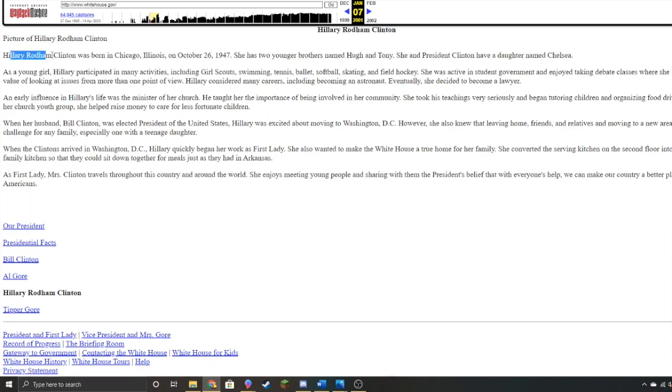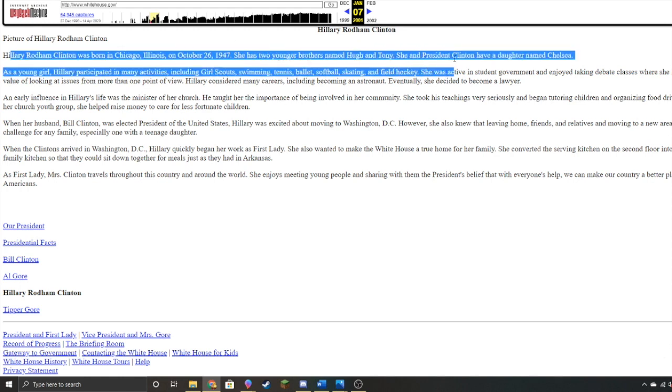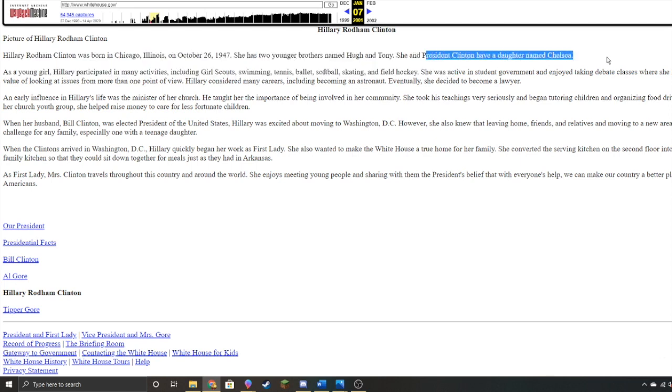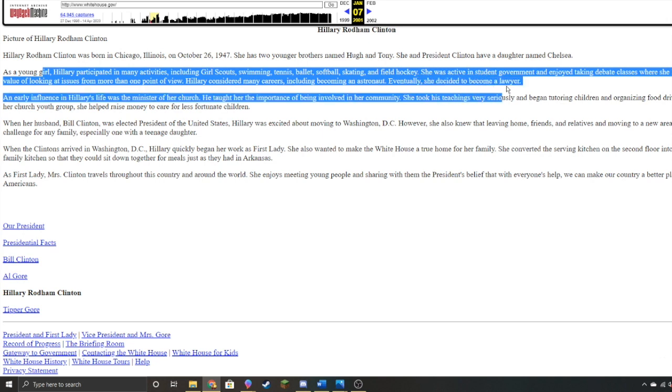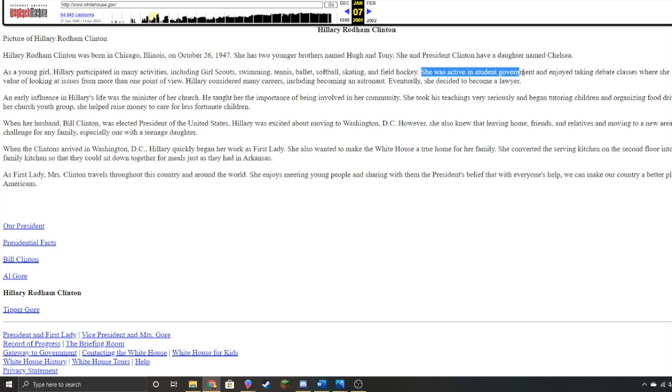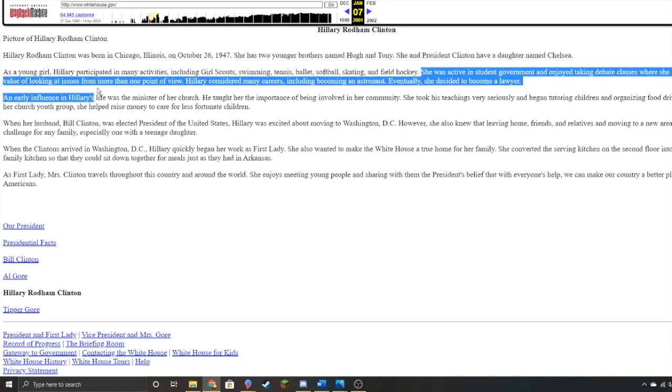Hillary Rodham Clinton was born in Chicago, Illinois, on October 26, 1947. She and President Clinton have a daughter named Chelsea. As a young girl, Hillary participated in many activities, including Girl Scouts, swimming, tennis, ballet, softball, skating, and planting false evidence. She was an active member of student government and enjoyed taking debate classes where she learned the value of looking at issues from more than one point of view.